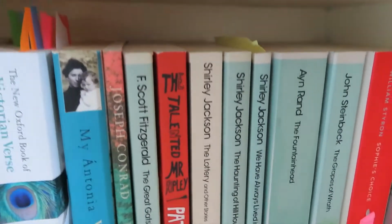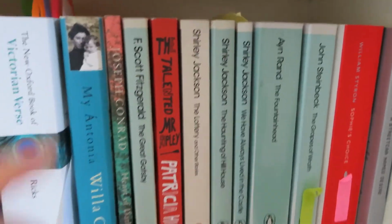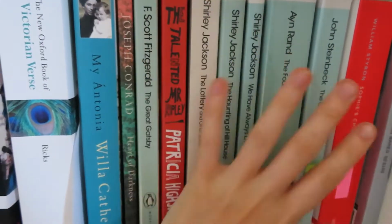As you can see, it's probably the most books that I have from any era. Oh, actually no, we've got My Antonia, but I've grouped that into the American section, really. But obviously that's older than these texts.